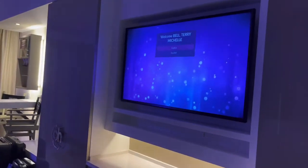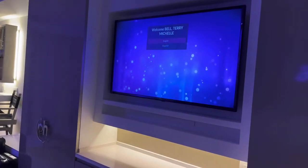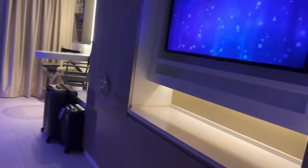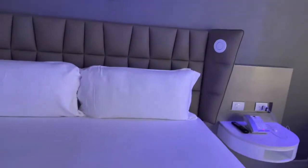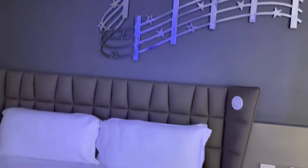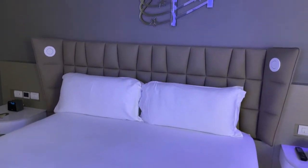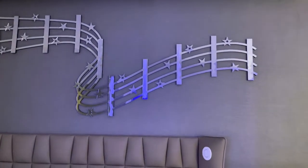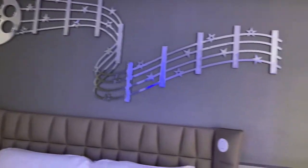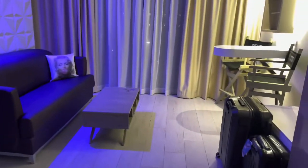And this is my welcoming. Welcome, Terry Michelle Bell. Welcome. The bed, look at the backsplash, the backboard. How beautiful. Look at the decorations, how beautiful, Planet Hollywood, fantastic. This is called the Junior Suite.